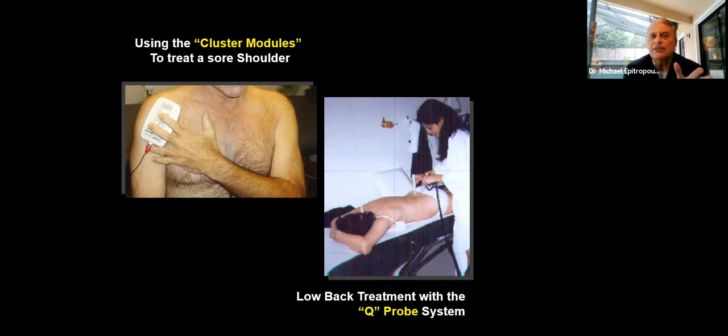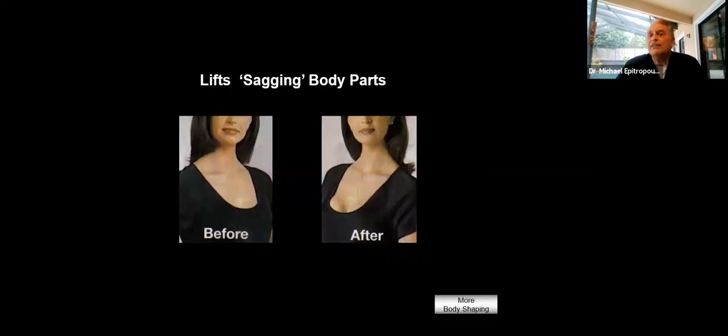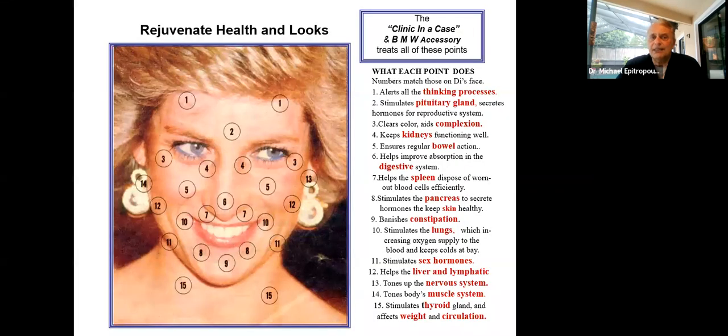Here, another accessory for treating a shoulder blade. And then we have another example of low back treatment, even with the probes, and it affects individuals suffering from low back pain and even sagging body parts here. It's been shown to be very helpful with this type of situation as well. Body shaping. Here, Princess Diana actually was in England, going to a clinic that had a clinic in a case, and she was receiving treatments with it.